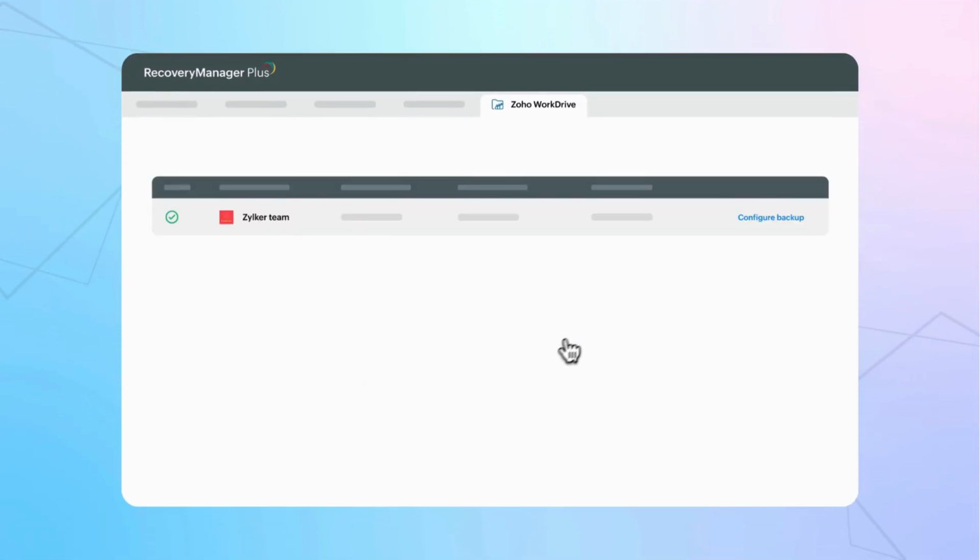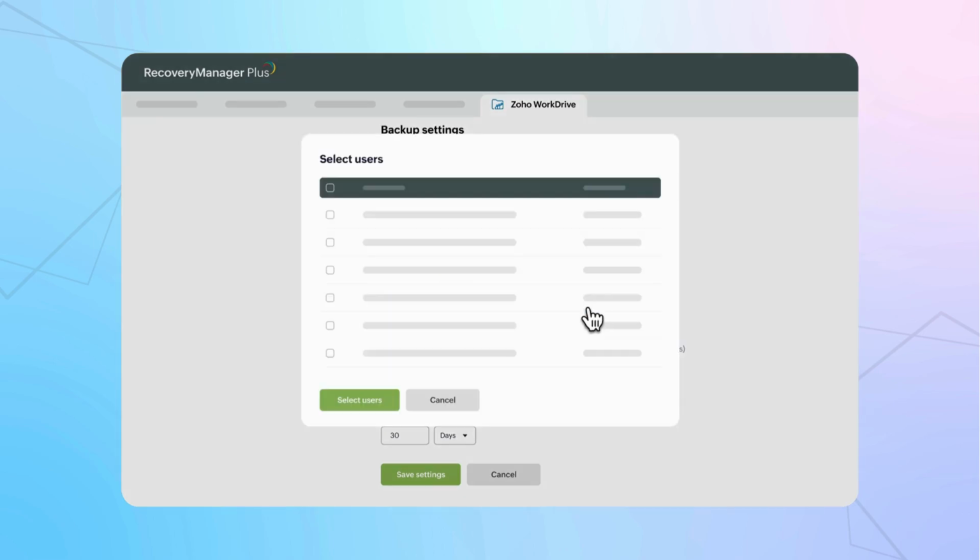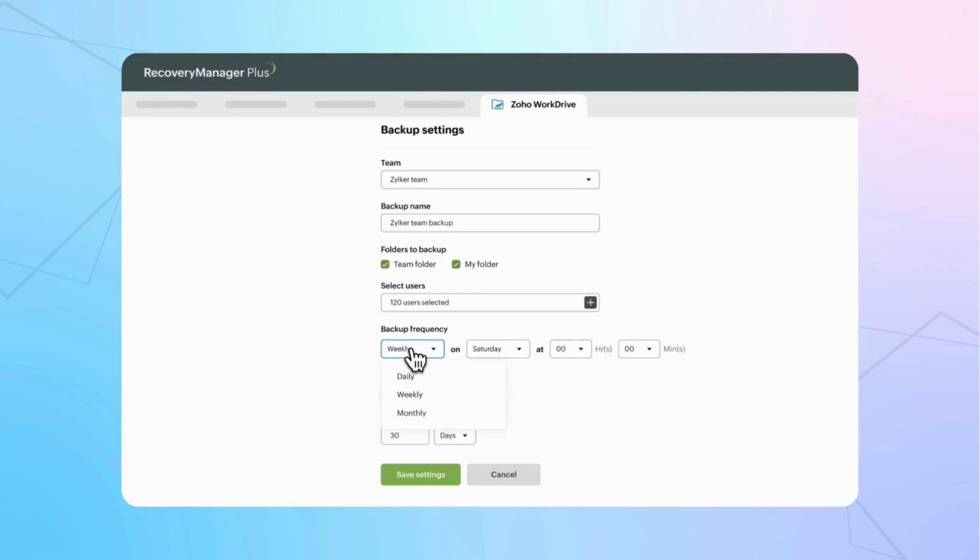We strengthened our data security this year by automating backups with Manage Engine's Recovery Manager Plus to make sure that all of your WorkDrive data is safe and recoverable.